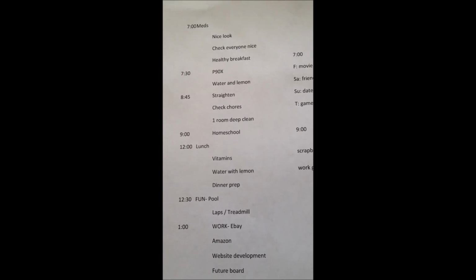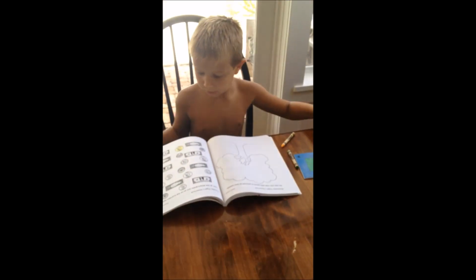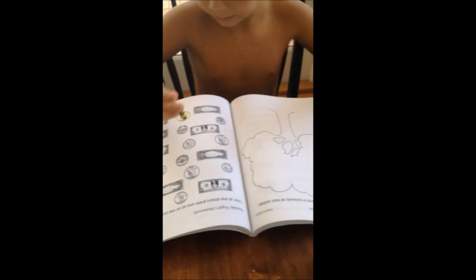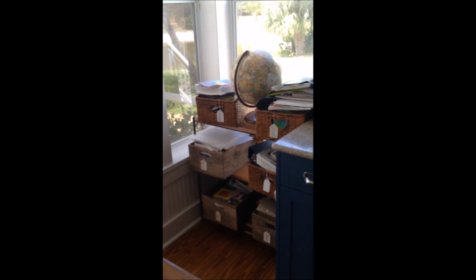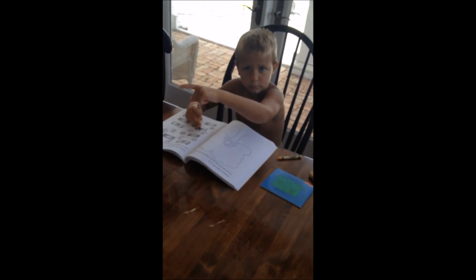Okay, so after deep cleaning and straightening up the house, 9 o'clock says homeschool. So it's past 9 since we had our little swimming distraction this morning, but we're still homeschooling. So he has his books out there that he's working on. This is where all our homeschool materials are. And this is the table that we sit down every day and do our homeschooling.